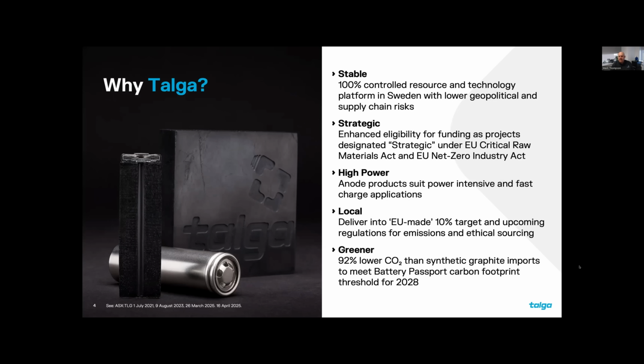And of course, we are exceptionally green. Our scope 1, 2, and 3 emissions are at least 92% lower than most of the incumbent materials today. And there are regulations coming in that will start addressing fines on people that don't have lower emissions in their battery materials. So you put that all together, and that's why Talga is a very strong proposition in the world of anode.